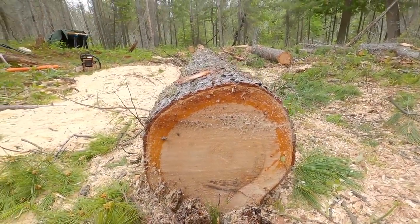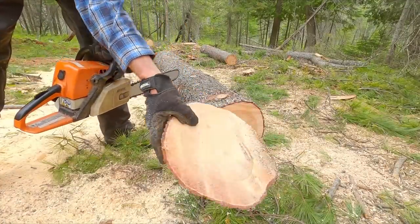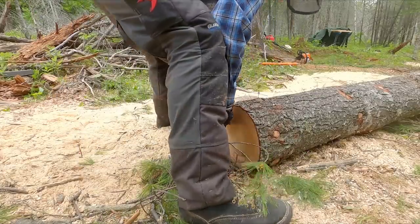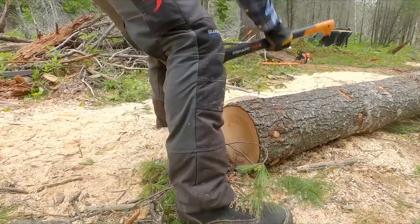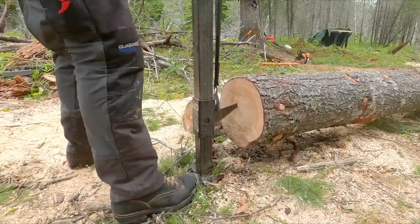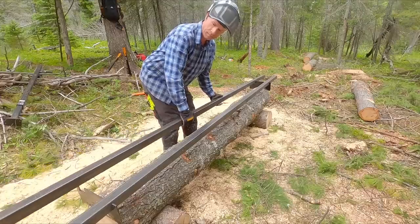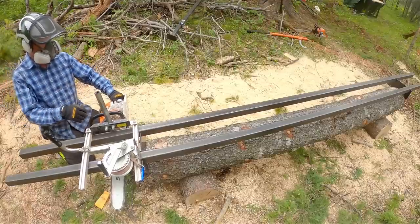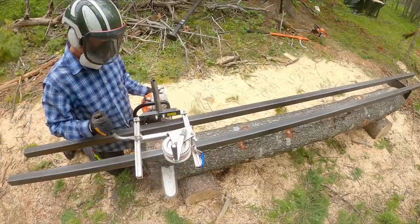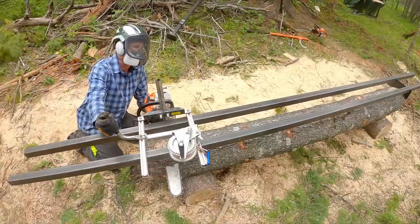So much sap, gotta cut it off. Oh, too heavy. Wow, that's the short one too. Forgot to peel the log. Screw it.